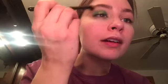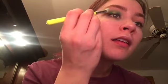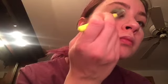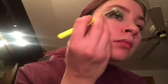We can blend everything out. So that's what I'm going to do next. I'm just going to blend that out. And then what I'm going to do is go back in with Chances Are, just to soften it up there. And then I'm going to go back in with Kiss My Ass too, just so that there's something in my crease area. And then once again, I'm going to go in with Mary Jane and add to that, but try not to go to the top at least.